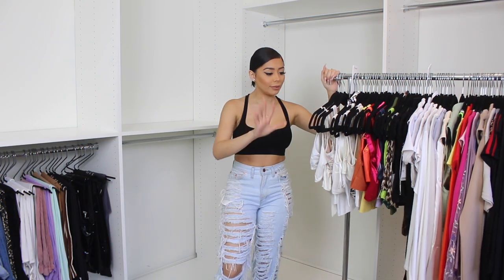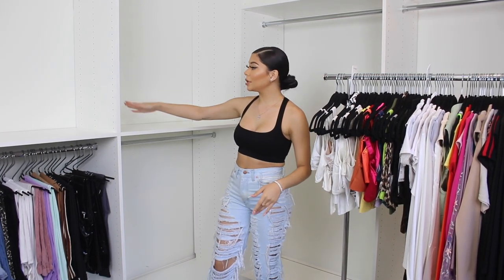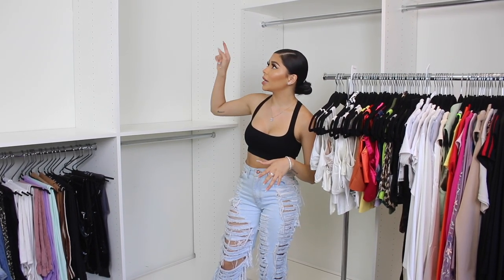Okay, so now we have the tops. What I'm thinking I'm gonna do is, since these are really short, if I were to put them up here, it would look really empty. So I'm gonna do as many tops as I can down here, and then we'll move the rest of them up there.